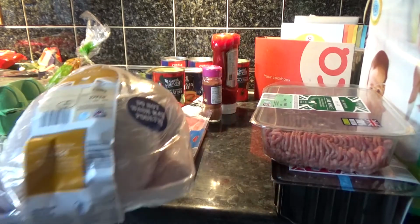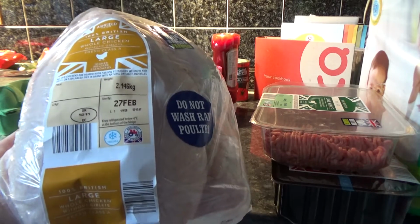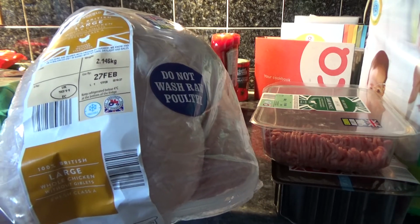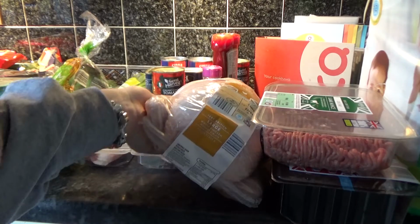I picked up our usual chicken for a Sunday roast. I was going to get a medium because I normally get a medium, but the dates on them were really bad this week, so it said the 24th of Feb, which is tomorrow, and this has got the 27th on, so I had to get the larger one, but it's not too much of a problem.